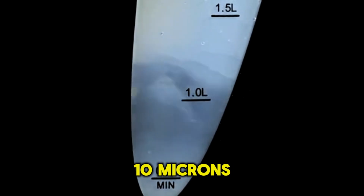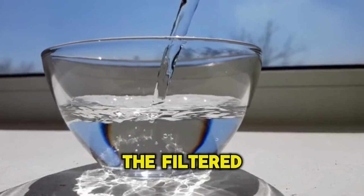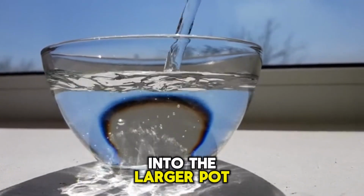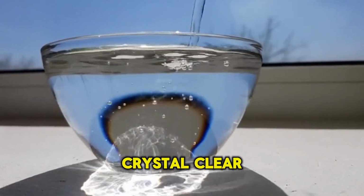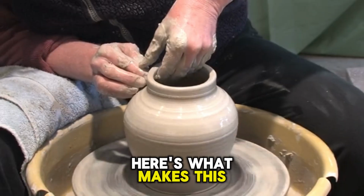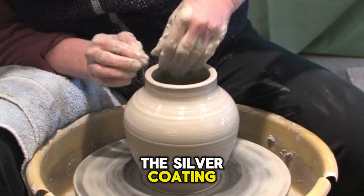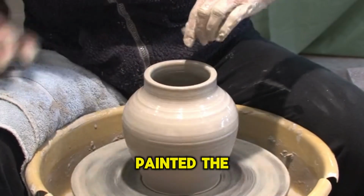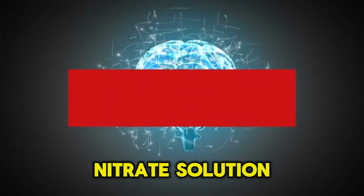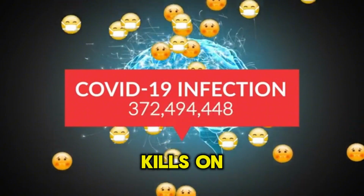Bacteria are 2 to 10 microns. Simple physics. They don't fit. The filtered water drips into the larger pot below, crystal clear, bacteria-free, ready to drink. But here's what makes this different from every other method. The silver coating. World War II families painted the inside of the small pot with silver nitrate solution. Why silver? Because silver kills.